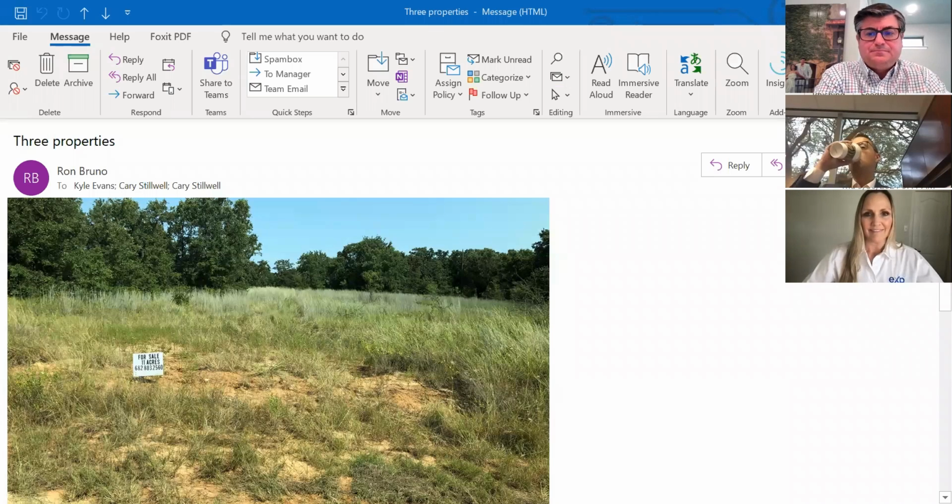So I'm going to go ahead and share my screen here, and we're going to look at the vacant land. All right, everybody see this? Excellent. So here we go. For sale, 11 acres. Kyle, I am a residential lender. I cannot help you with this right here, but you can. So if someone came to us and said, I want to buy this 11 acres and I want to build a big home with a large lot, what do they do?